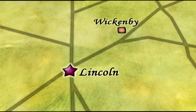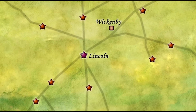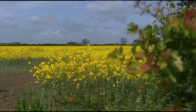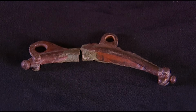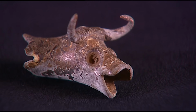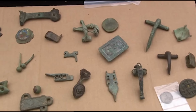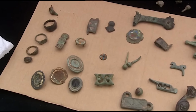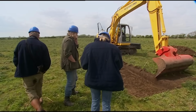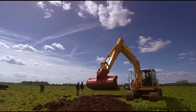There's evidence of Roman towns outside Lincoln, but we know virtually nothing about the rural areas in Roman times. Wickenby's Roman finds already give us a glimpse of everyday life in the country, with cosmetic devices, elaborate drinking spouts and religious icons. Yet we'd expect a countryside settlement to be a farmstead, not quite the place for so many spectacular metal finds. Our excavation gives us the rare chance to shed light on what seems to be a rural, yet wealthy and active Roman settlement.